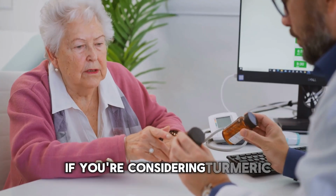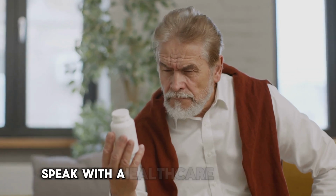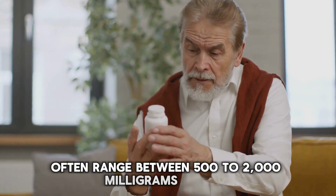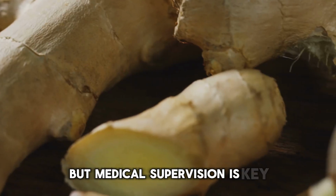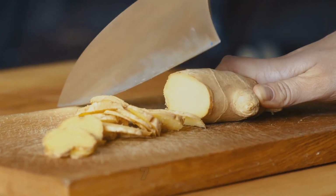If you're considering turmeric supplements, especially standardized curcumin extracts, speak with a healthcare professional. Doses often range between 500 to 2,000 milligrams per day, but medical supervision is key if you're taking medications or have existing health conditions.